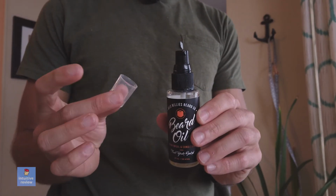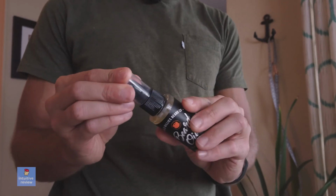This is a premium oil and conditioner, and ever since I've been putting this into my beard, it has helped completely because now I'm not as itchy. My beard isn't as dried out, and it just is a little bit more well kept.